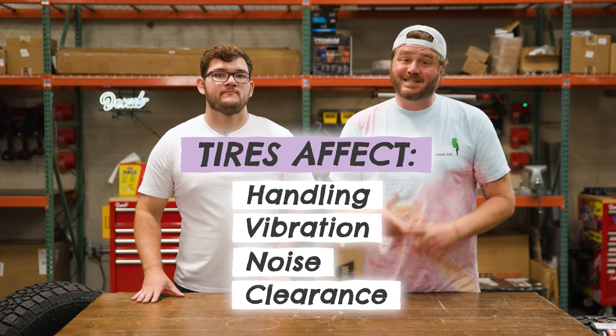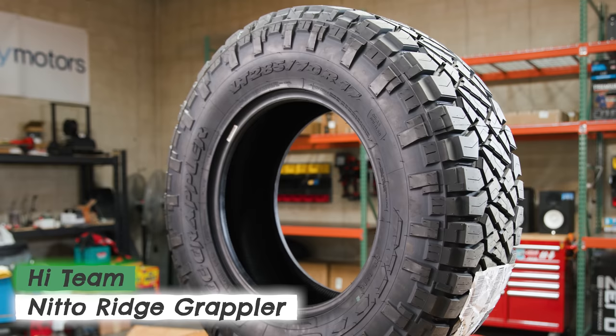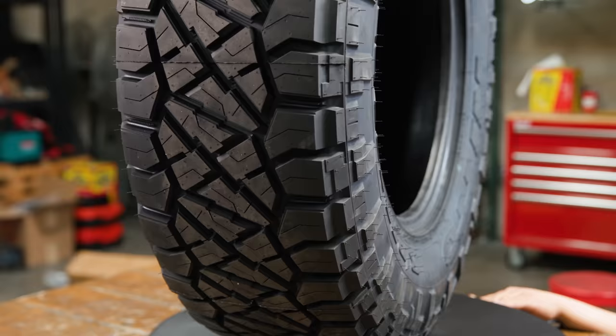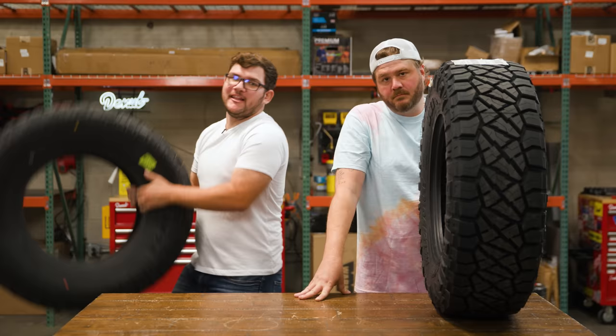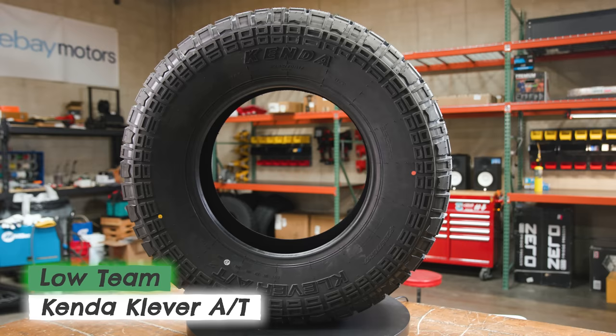The primary goal of new off-road tires is obviously to increase traction, but there are a bunch of other factors affected by new tires, like handling, vibration, noise, clearance, and of course, steez. High Truck is getting a set of Nitto Ridge Grappler all-terrains at $342 per tire. And Low Truck is getting these Kenda Clever all-terrains, which are less than half the price at $147 per tire.